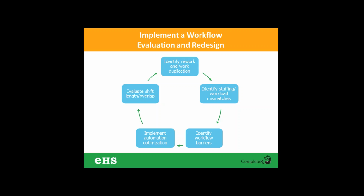Shift lengths. Most organizations have a very specific shift length. We're going to have an 8-hour day or a 12-hour day, or in some cases 10-hour days. As I said a moment ago, the workload doesn't flow according to our shifts. So understanding where the work is greatest and staffing accordingly will improve employee satisfaction. It may reduce burnout and make you a more effective department.